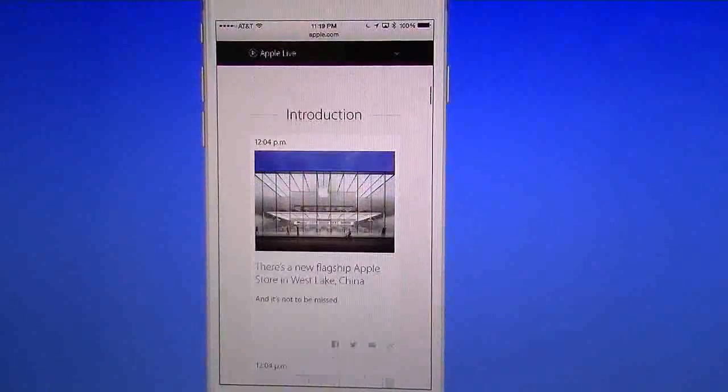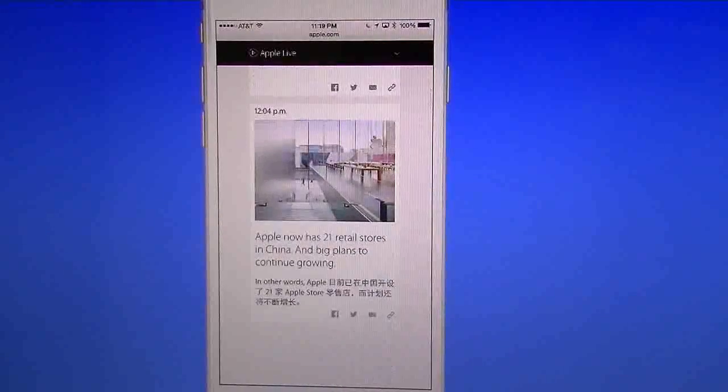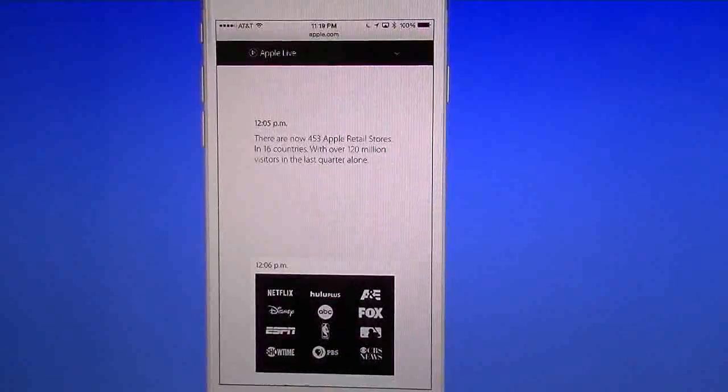So now, the first thing that Apple introduced to us was this flagship Apple store in Westlake, China. So they described the whole store and gave a little bit of an entire presentation on that. That's what this is. They talked about how there are now 453 Apple stores in 16 countries, with over 120 million visitors.